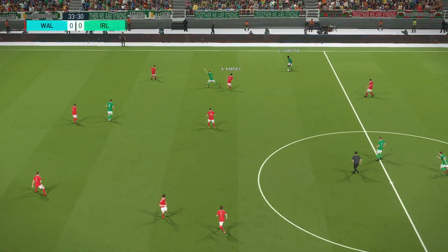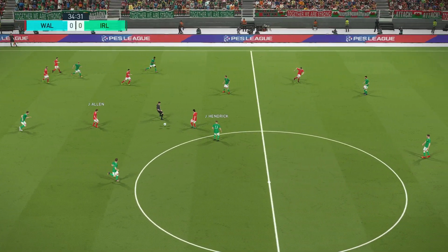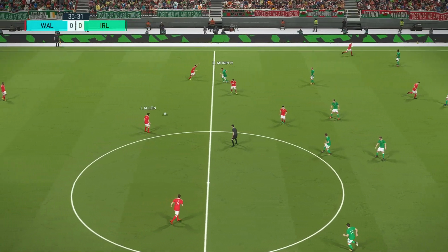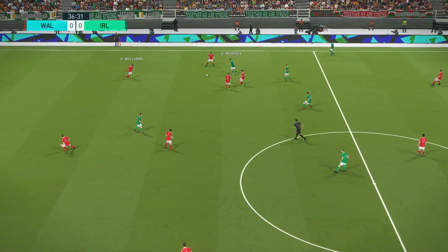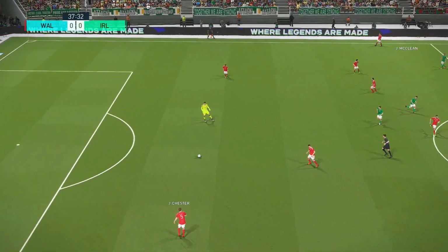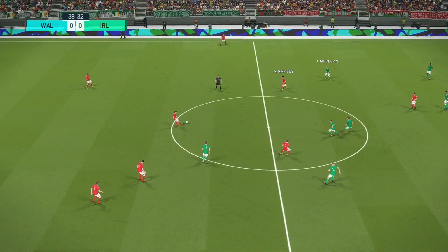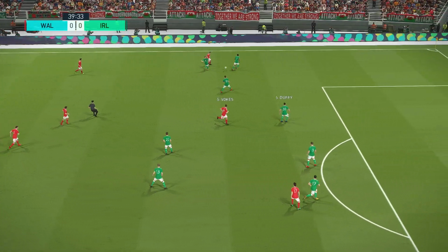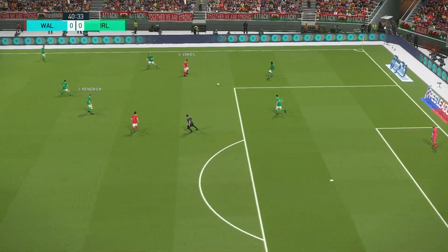McLean. Ledley. Ramsey. It's Murphy. And back to the keeper. Still, rather frustratingly, it is 0-0. Allen. Davis. Did really well to intervene and dispel the growing danger.